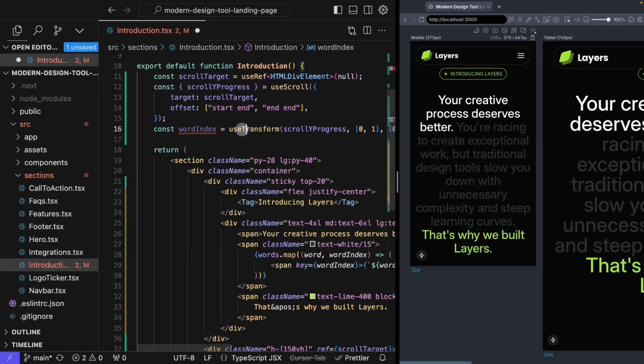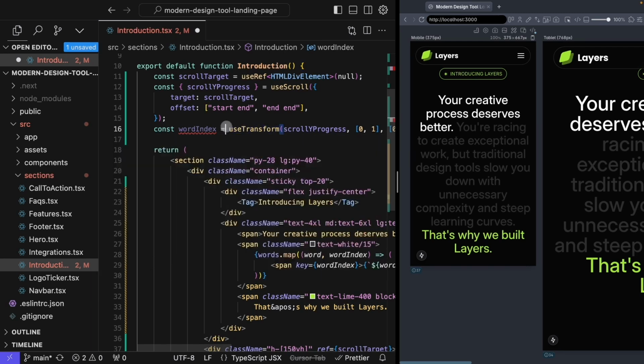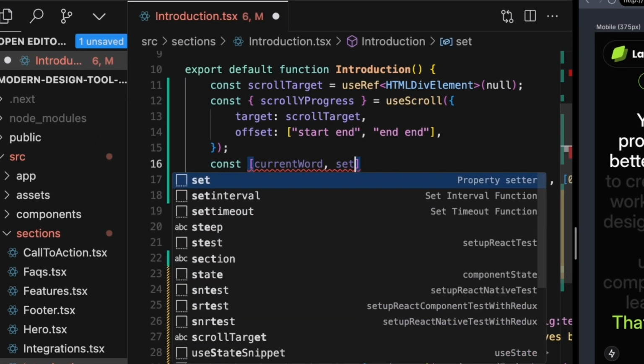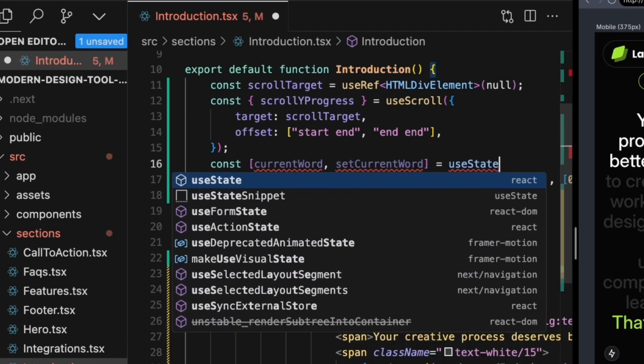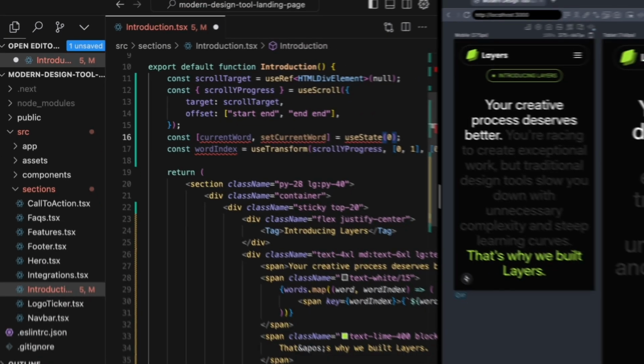Now we need to know when this changes because Framer Motion is really good at not updating our component, but in this case, we need it to update our component. So we're going to have to save this word index into a state value. In order to do that, let's go ahead and create a state value to save it. So I'm going to say const [currentWord, setCurrentWord], and we're going to save that to useState. And that useState value is going to take a default of 0. Let's make sure that useState is imported, so useState from React.